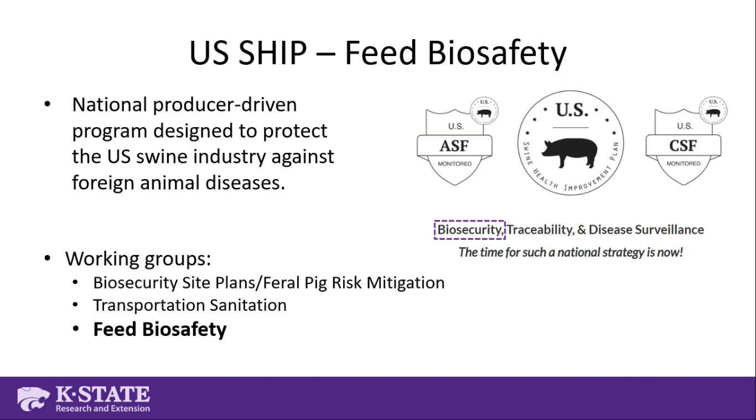So the US SHIP, the Swine Health Improvement Plan, is a national producer-driven program designed to protect the US swine industry against foreign animal disease. Our goal is literally to focus on preventing disease introduction to the US swine herd. Three pillars are related to the US SHIP: biosecurity, traceability, and disease surveillance. One of the groups related to biosecurity is the Feed Biosafety Working Group, which is led by Dr. Jordan Gebhardt, and I have the honor to work with him. In this Feed Biosafety team, we work with all porcine-based ingredients, feed meal decontamination, and feed ingredient importation.